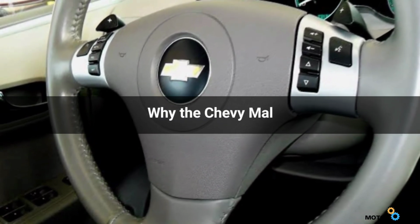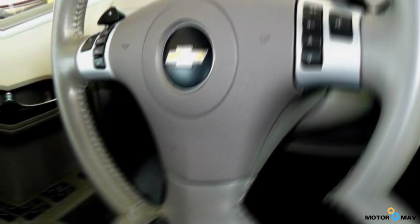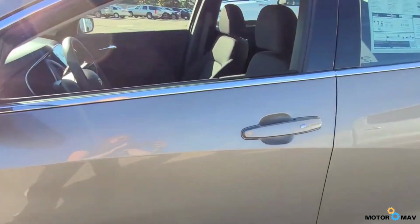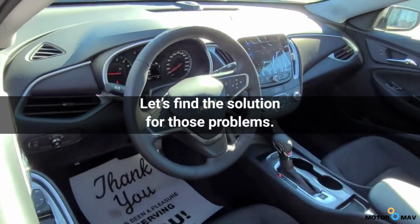Do you know why the Chevy Malibu Bluetooth won't connect? Don't worry. In this video, we will discuss that. Let's find the solution for those problems.